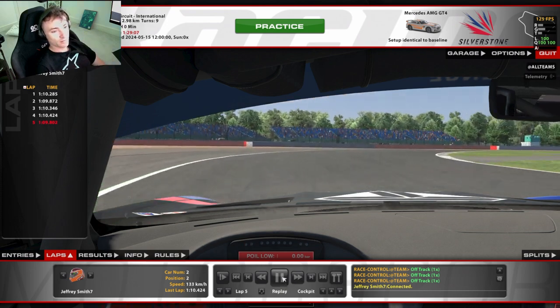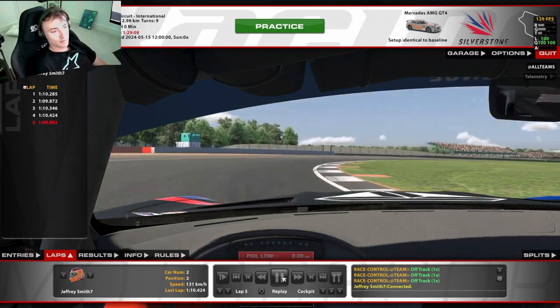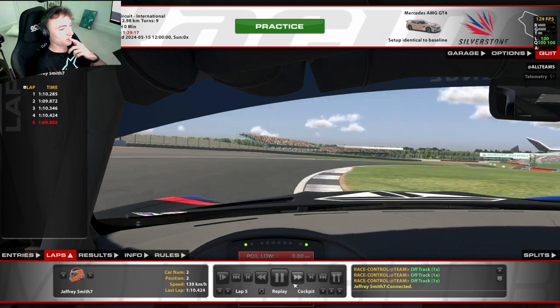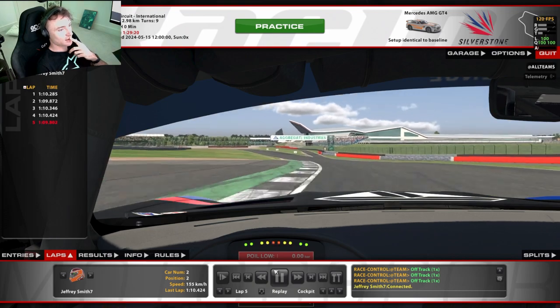Right, so yeah, it definitely feels like you're able to point the car in too well. It shouldn't be this easy. That's what it feels like. Right, let's carry on here.